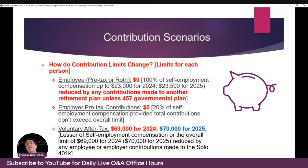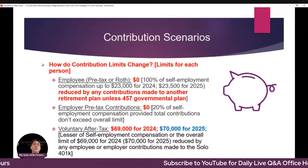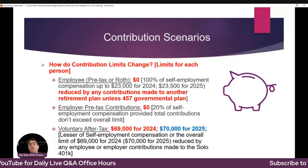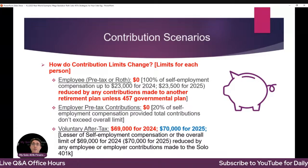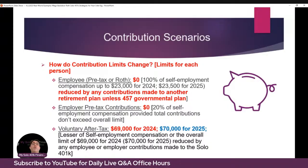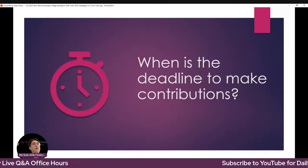So they just decline to make employer pre-tax contributions. And since each person has $100,000 of self-employment compensation, they can contribute the entire amount up to the overall limit as an after-tax contribution. $69,000 for 2024, $70,000 for 2025, then move it over to the respective Roth solo 401k or Roth IRA accounts where it has that potential for tax-free growth.